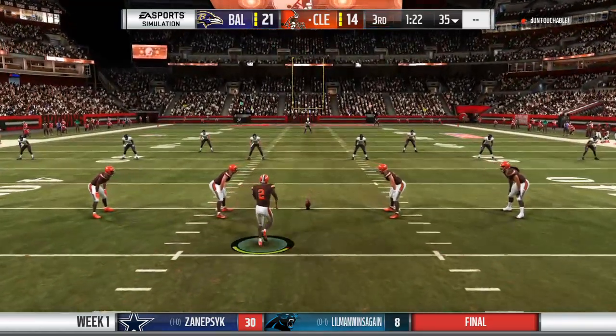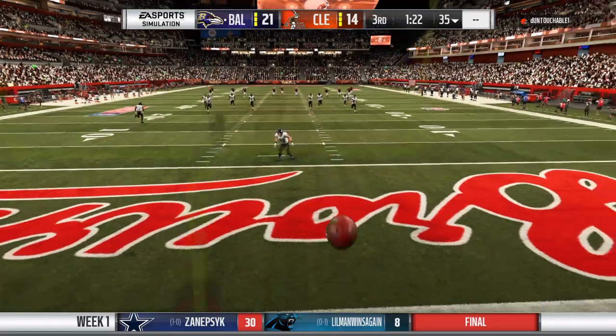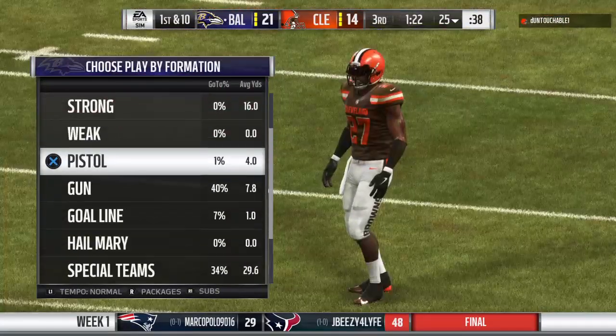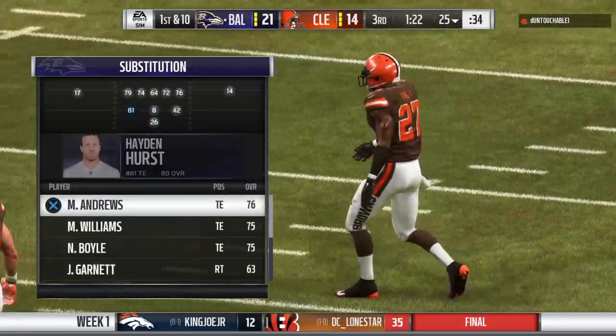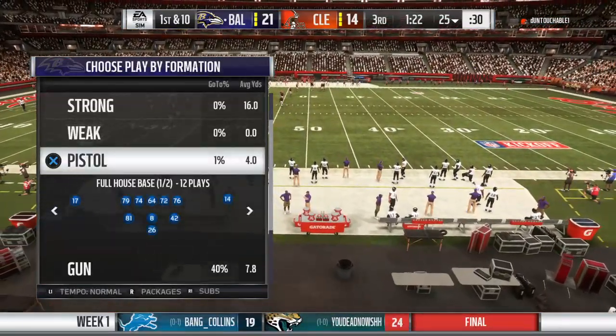Gonzalez now to kick this one away. And this will not be returnable. It's out of the back of the end zone for a touchback. The Ravens offense now, they get set and head back onto the field. And for them, a touchdown their last go-around. Obviously, they'll be hoping to do that again.